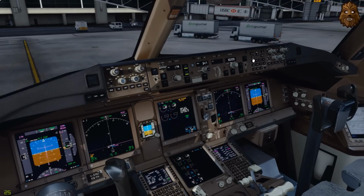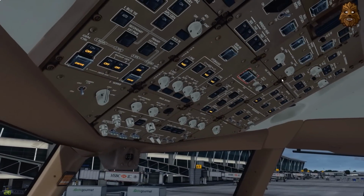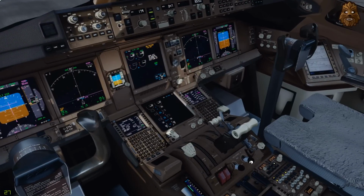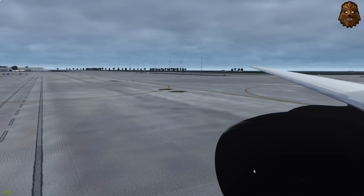Okay, let's pop that on the engine page now, because we've pressurized the aircraft and we can start these engines up. So we'll wait for oil pressure, whack in the fuel control. Here we go.